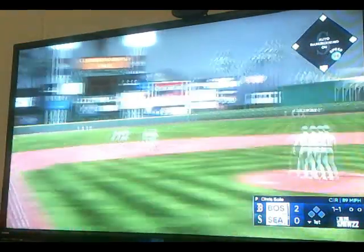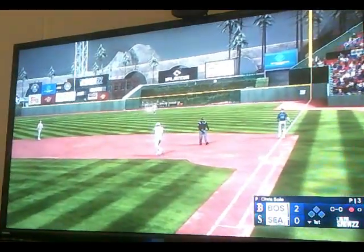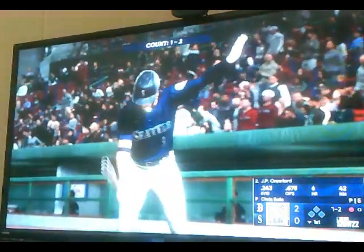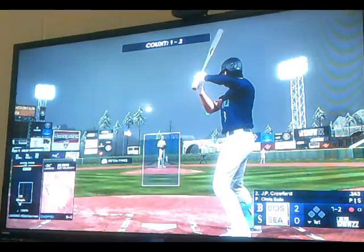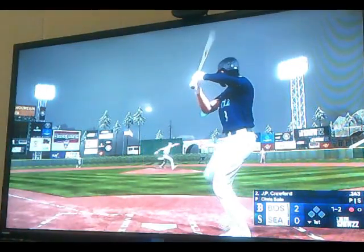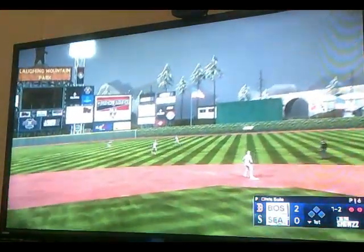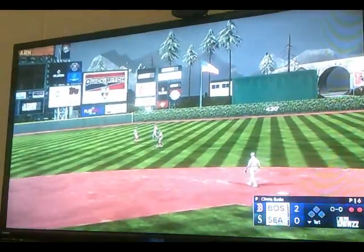Bottom of the first. Now here is Julio Rodriguez. Fires across the diamond. 1 up, 1 down. J.P. Crawford up next for the Mariners. In the air to left center. Takes it in for the out. That was a really nice play.